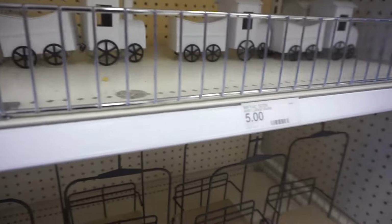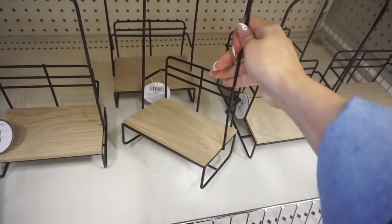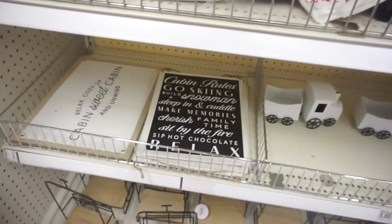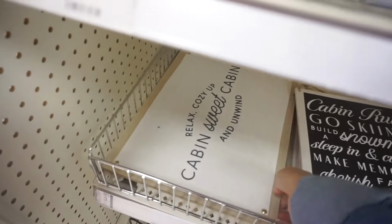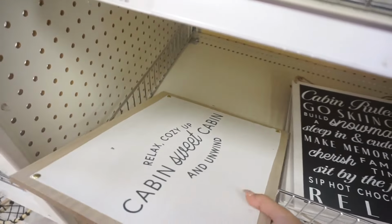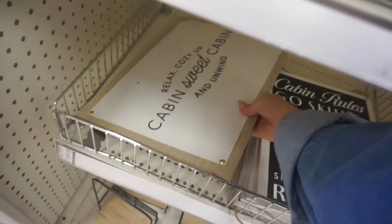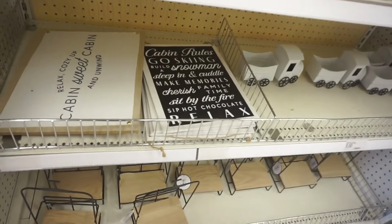In this little section here, I saw some stuff that I hadn't seen before. Now I've seen these ski lifts everywhere, they're $5, but I had not seen this wooden sign. It kind of looks like it has a canvas just pinned to it. Really like that for $5, and it's a pretty decent size.